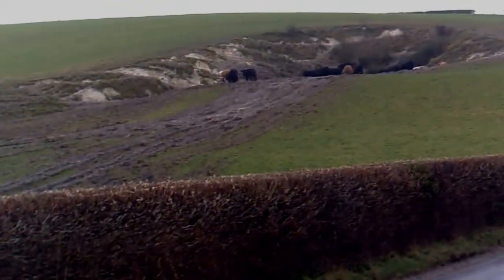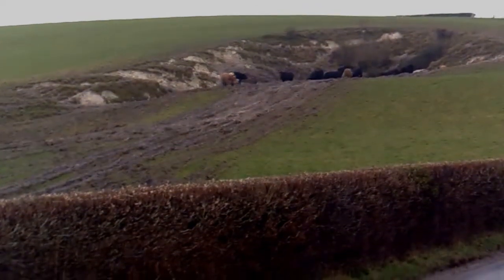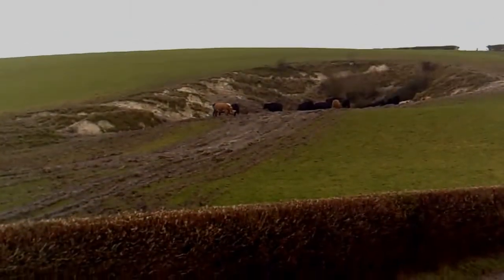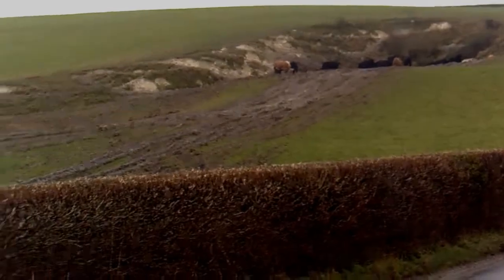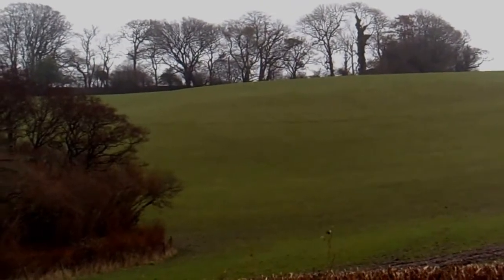There's cattle up there, they're in an old quarry. There was a Duntish Lodge that was built just near here, and I dare say that's where they got the stone for building Duntish Lodge. Or it might have been an old lime kiln, because it's all white. It's all white lime there. And then, coming round here, that's Dragon Hill up there.